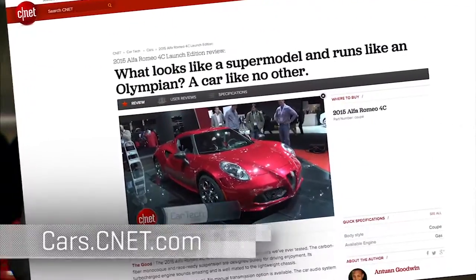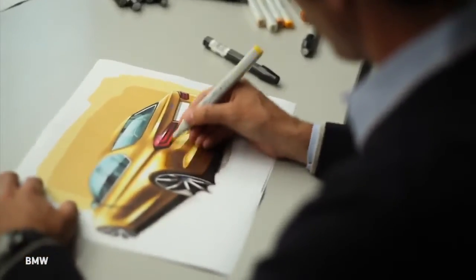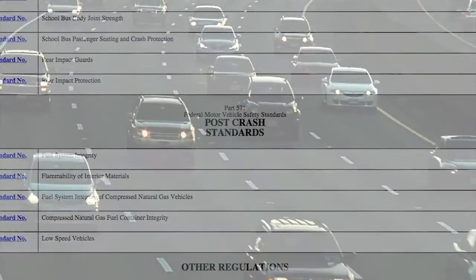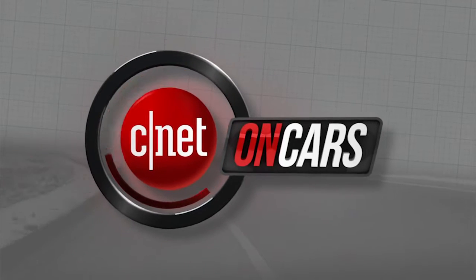Find our full review on the Alfa Romeo 4C at cars.cnet.com. You may think car companies sit down to a clean screen when they design a car, but it's anything but that. Coming up, we'll thumb through the book that dictates much about every car in the U.S. That's coming up when CNET on Cars continues.